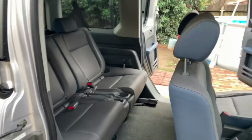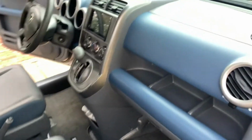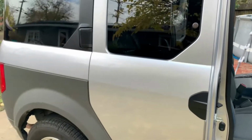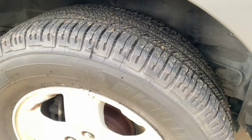So this is it, folks. Final walkthrough. We are nice and clean, ready for this car to be delivered to a 17-year-old young lady for her first vehicle. Everything seems to be in pretty good order. Got all kinds of new gear on here. Brand new tires, less than 9 months old.